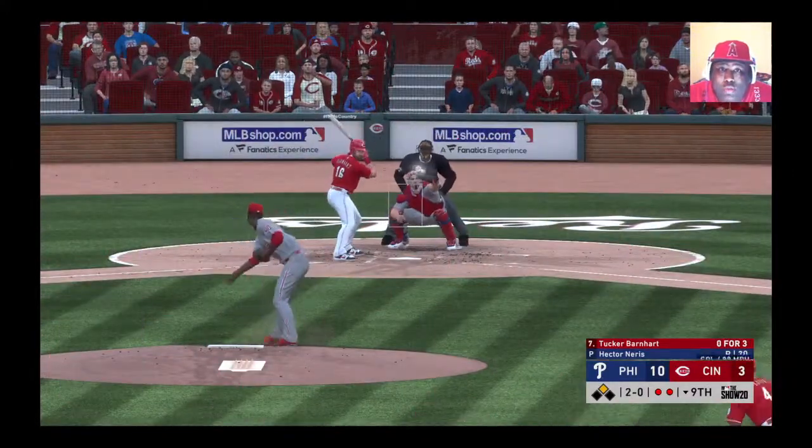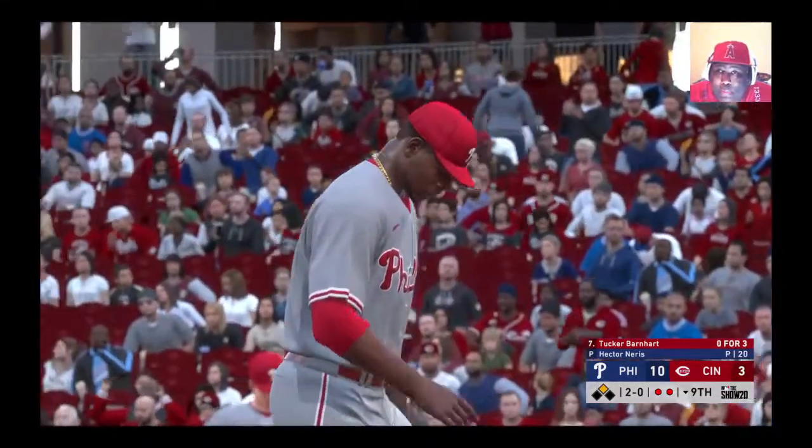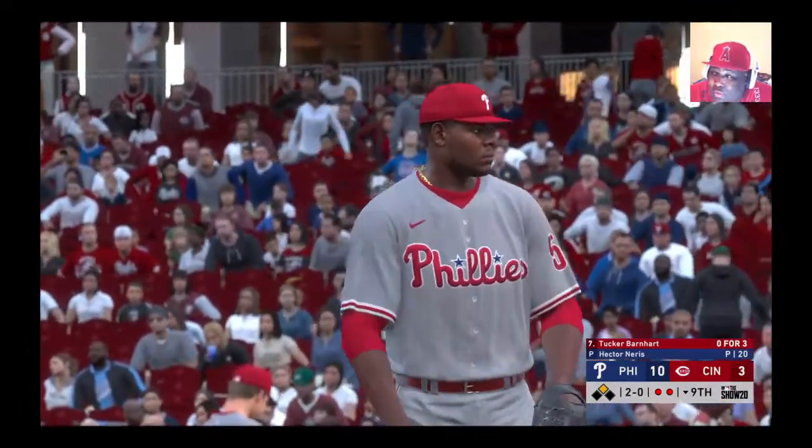He's ready. Here's the 1-0. 2 balls, no strikes. Now you can see he's working around this guy right here. Why not? First base is open. A walk wouldn't be the worst thing in this spot.